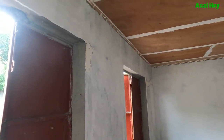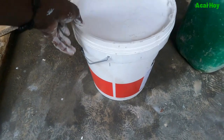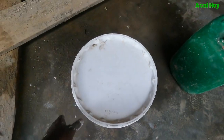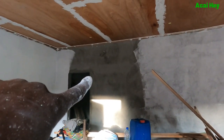So look, we started doing the painting today. I had to buy one tin of paint, this paint here. That's the paint there. This is for the plywood, and the wall is for the painting. We haven't even finished that one yet, but we'll finish it. So this is the floor. The floor is done. We'll start on the painting.